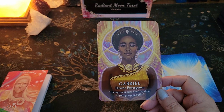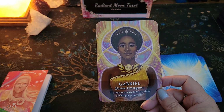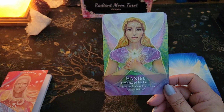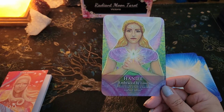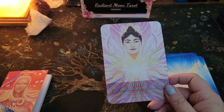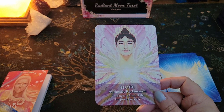Gabriel, Divine Emergence. It's time to be seen. Don't be afraid of your power and gifts. Haniel, Embraced by Love. Let love reach where it has never reached before. Hope, Authentic Reclamation. It's time to call back all the lost parts of yourself.